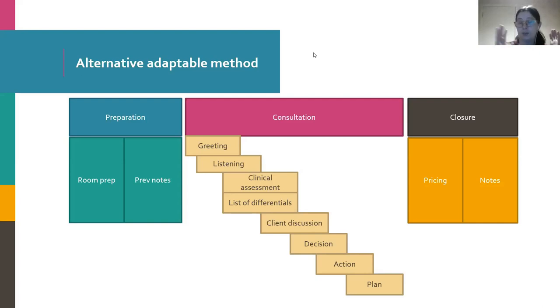When you get very short on time, what you find happens, and with more experienced vets, is that as you are listening and getting your history, you are also doing some parts of your examination already.